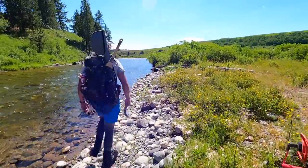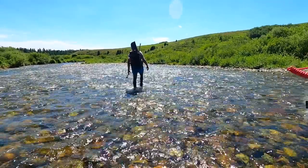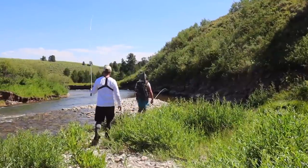Now, of course, we didn't come here for snakes, we came here for Yellowstones. It was time to buckle down and find some fish.